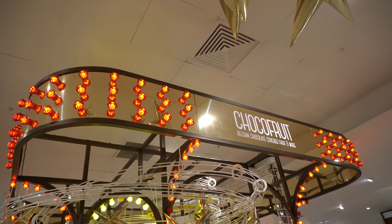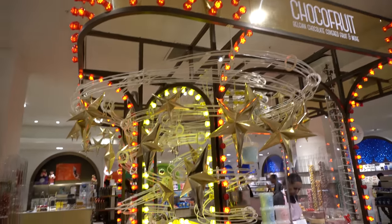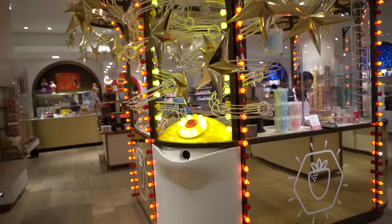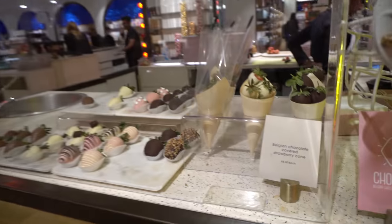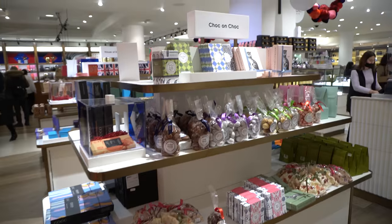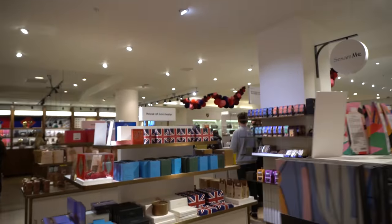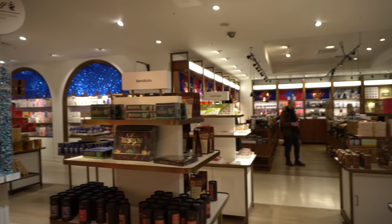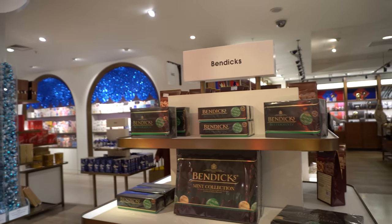I'm loving the stand, Choco Fruit. That was one of the brands that was outside. I probably didn't show it very clearly, but they've got like a fun station here where you can get lots of different dipped things. It's very similar to Godiva over there, to be honest. I've seen a couple of people walk around with a cone. I mean, why not? And lots more packaged items. I think there's a lot more packaged items here versus, what's it called, Harrods, and some more kind of normal chocolate. Is that the right way to say it?